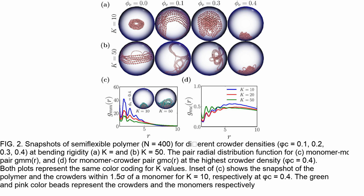The authors also analyze the pair radial distribution function between monomers and crowders, and observe that as the crowder density increases, the monomer-crowder interactions become more pronounced. They also measure the radius of gyration, fraction of adsorbed monomers, and height of the adsorbed polymer. They find that as the crowder density increases, the polymer becomes more compact and the fraction of adsorbed monomers increases. The height of the adsorbed polymer also increases with crowder density.